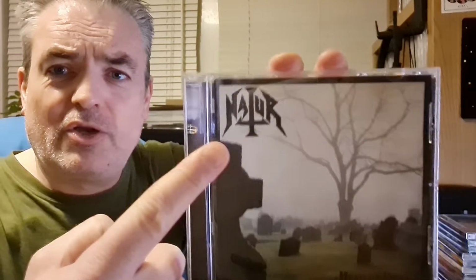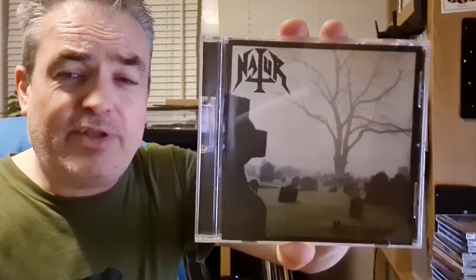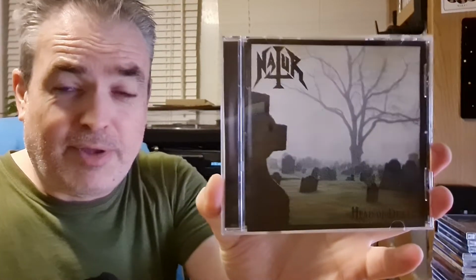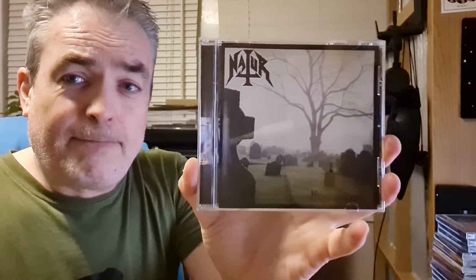That logo there would instantly make me think it's kind of black metalish, but it's not. It is very traditional heavy metal. What year is it from? It's from 2012 originally. It's on Earache. That is the label that Mike collects things from, so that's why he wanted to check it out.